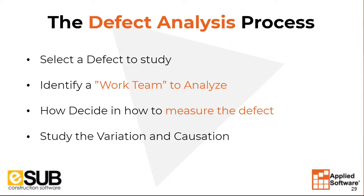So how do you do it? I advise select a defect. Pick something that you build and that you've had repeated issues with, and look at it, because it could be a process issue. It could be a staff issue. It could be a material issue. But get a work team together to analyze it, and you got to decide, how do you want to measure that defect? You got to really think about how you study the variation of the cause.